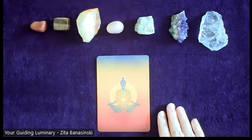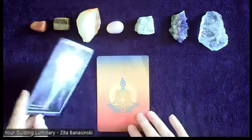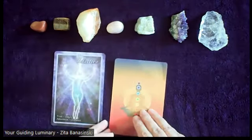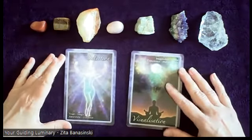And this is pile number 3. So for those who picked this pile, this reading is for you. Intuition and this visualization.